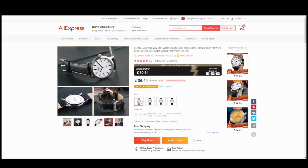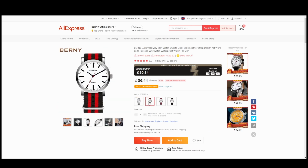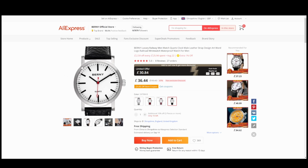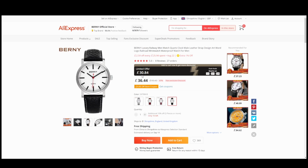The only thing is, on this one, they do it on a couple of different straps. And we've got a Milanese, a couple of NATOs, and a leather. But they only do it with the markers as against the Arabics, as far as I can see. But again, great price, £30 in the sale.